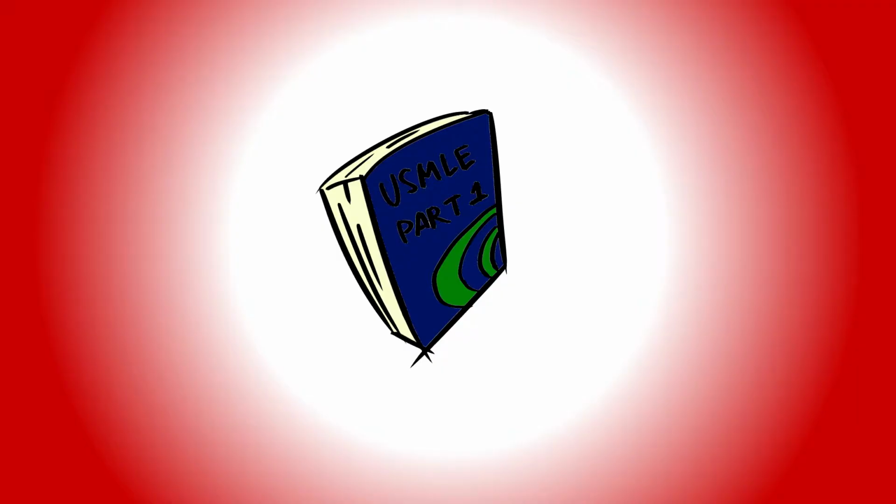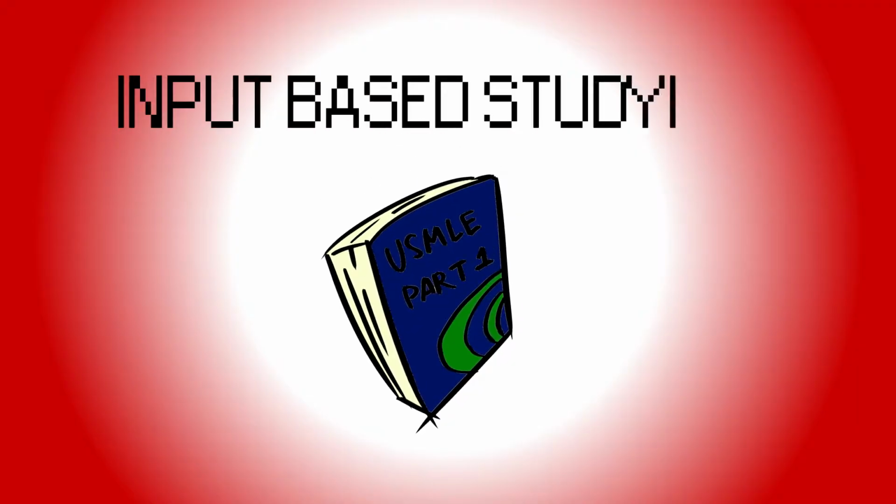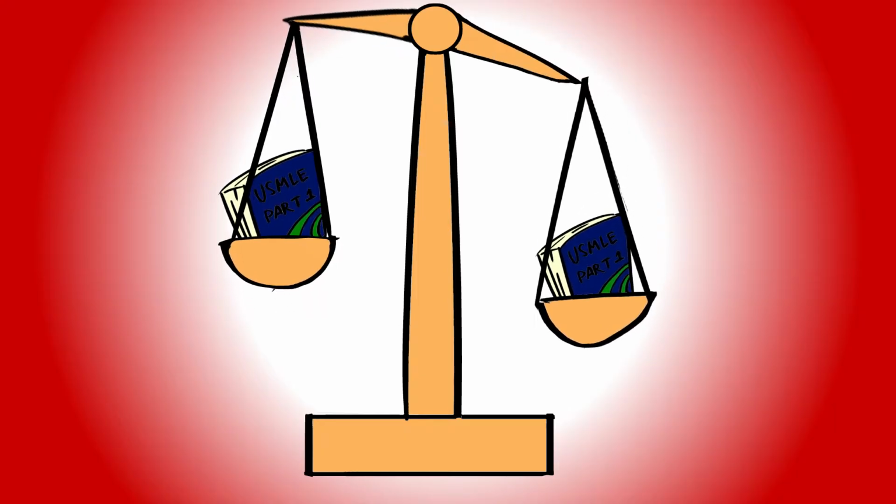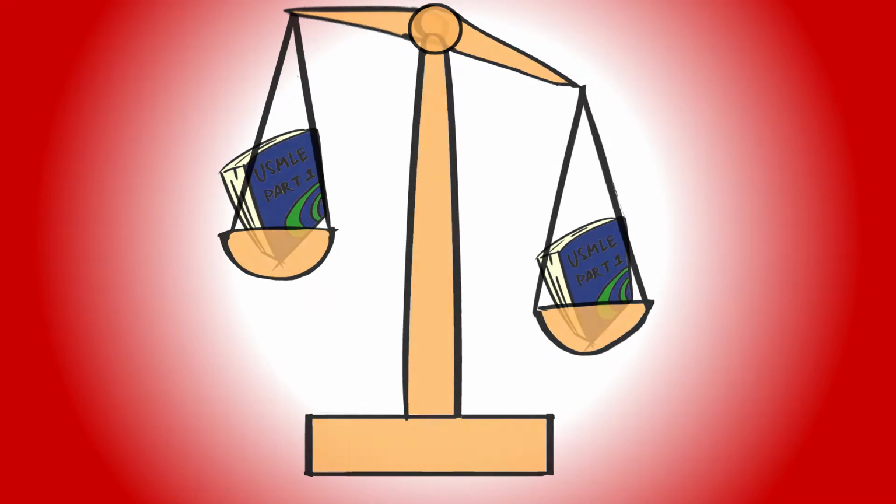Attending lecture and doing the readings are examples of input-based studying. To be successful at the college level, it's important to balance input methods with output methods. That is to say, study methods that require you to actively reproduce the information and make it your own.